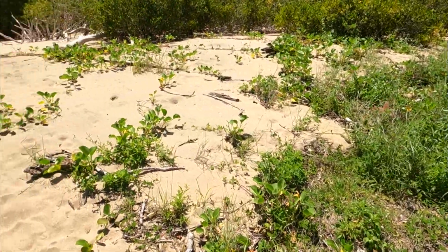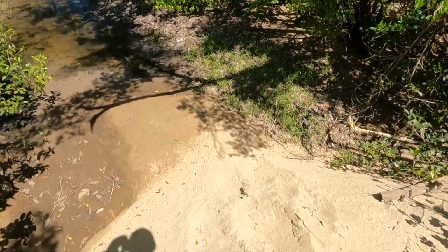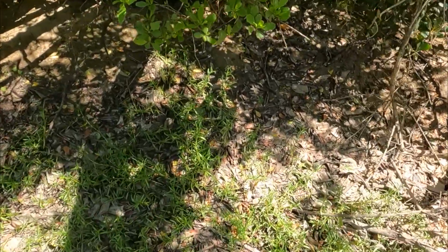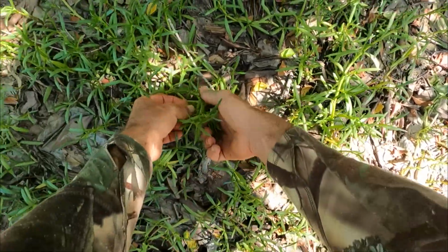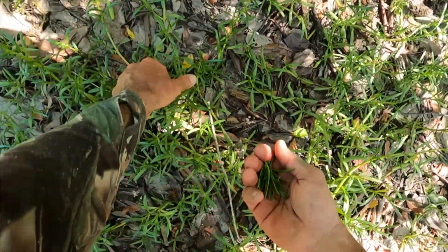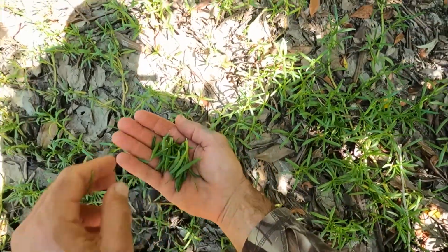Actually, before we go there, let's see if there's some vegetables lying around here. What I'm looking for likes wet areas, and this is a tiny bit of a creek here. There it is. It's not hard to find. If you've watched my videos before, you'll know that I love this stuff. It's like eating green beans. Just take a few, just from here and there, so it can regenerate.